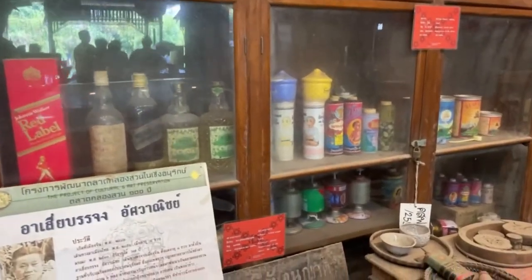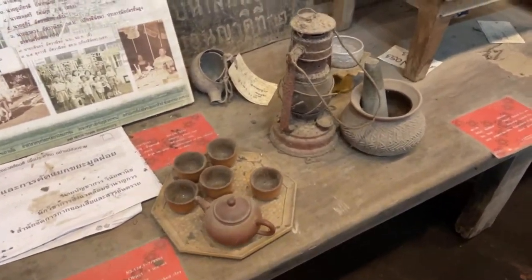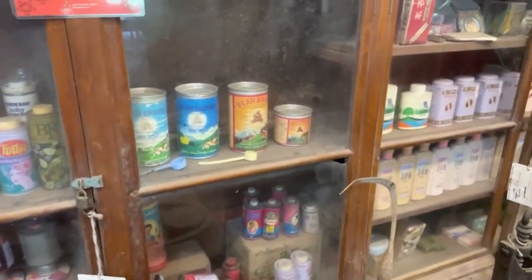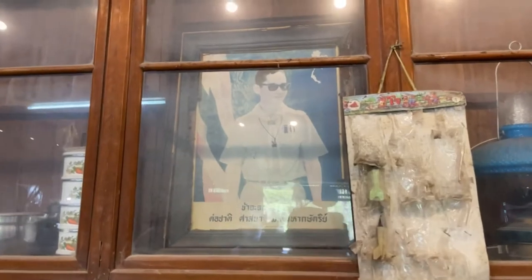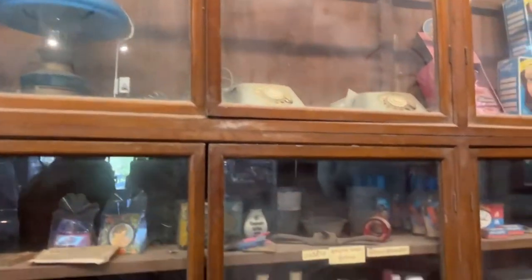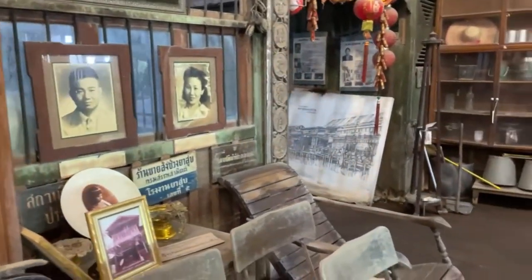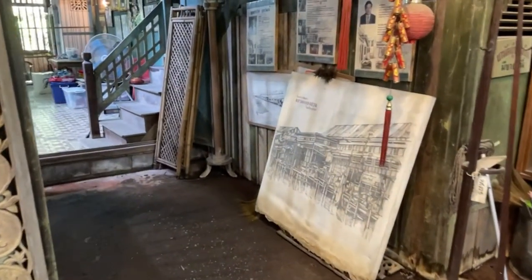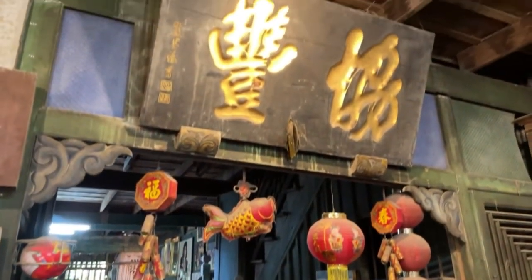Anybody that likes antiques, this would be really cool for you. Old lanterns, old tea set. It's kind of dusty because it's just out in the open where you can come up and touch and feel it if you want. An older picture of King Rama Nai. Looks like back in there is where you go into their house. We won't go back there. We'll let them be.